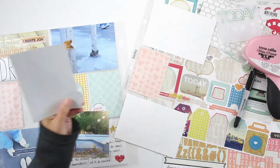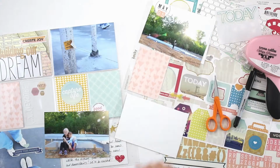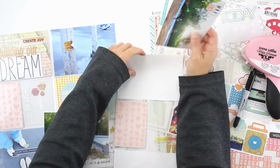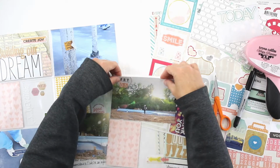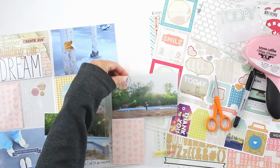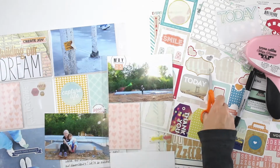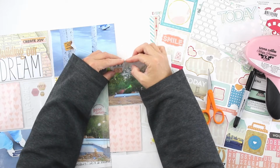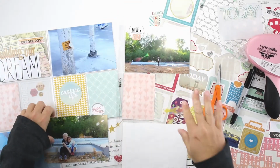And then trimming off the top there. Normally I staple it once on the inside of the pocket and once on the outside of the pocket. And for some reason that didn't happen this time, and then I messed up. So I had to pull that staple out. And then here we go, I'll get it fixed. Okay.